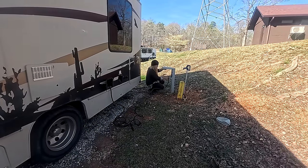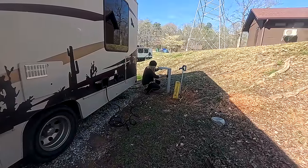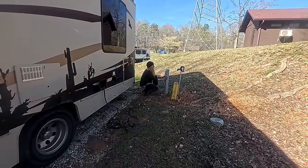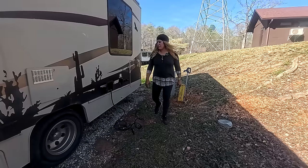Oh, spider. It's a jumping spider. I think it was more scared than I was. Okay, should be good. Just have to hook up my water. I'll do that in a little bit.